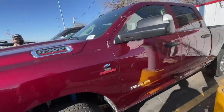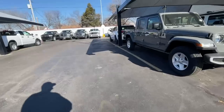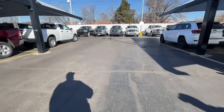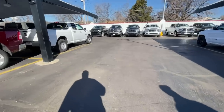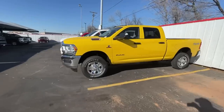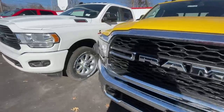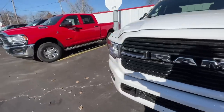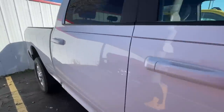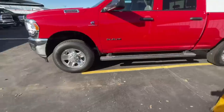I would call it shit. Huh? The Scat Pack, yeah. Is it just a tuner or is it actually a bigger motor? Bigger motor. Really? Or it's an overtuned motor. Maybe it's an overtuned motor. But that transmission's a big deal. I don't know, man. I don't know. $64,000. What's up with this red one?